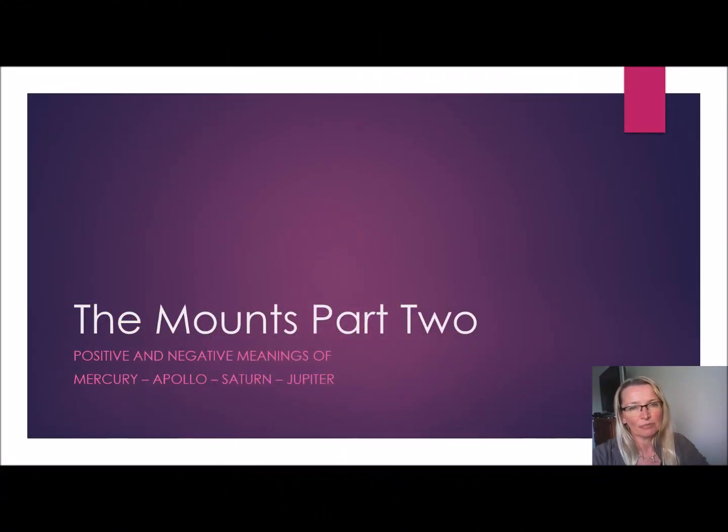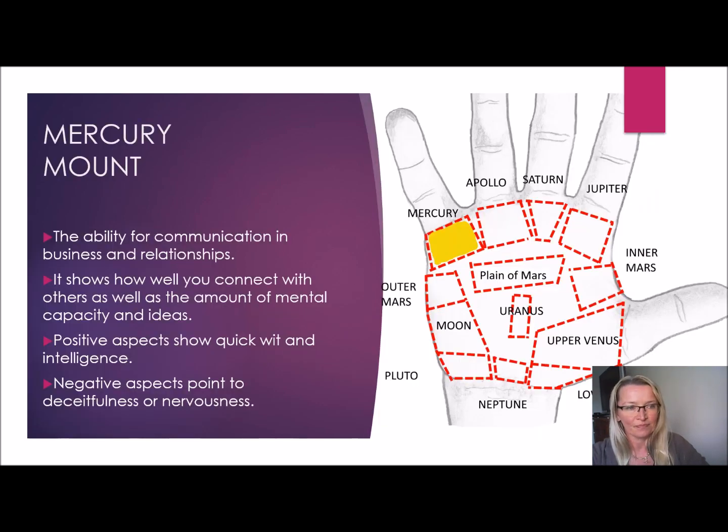We talk about some positive or negative aspects, just about the Mercury, Apollo, Saturn and Jupiter today. I shall bring up the slides for you. So we'll start with the Mercury mount, which is beneath the pinky.